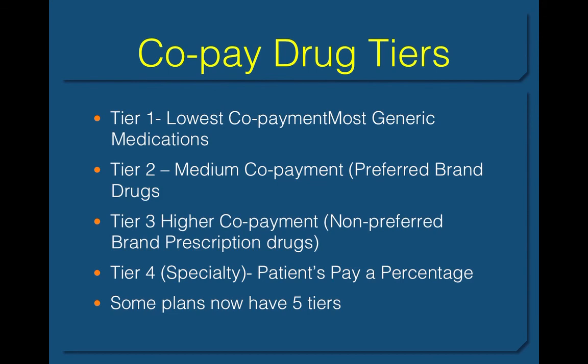Tiers, all right, and there are different types of tiers. There are 4-tier plans and 5-tier plans, and what they mean is what the patient is going to pay out of pocket. The patient should understand what their drug benefit is. Every drug benefit can vary, but usually Tier 1 is the lowest copayment, most generic medication. A Tier 2 is a preferred brand. A Tier 3 is a non-preferred brand, and a Tier 4 is a specialty drug.